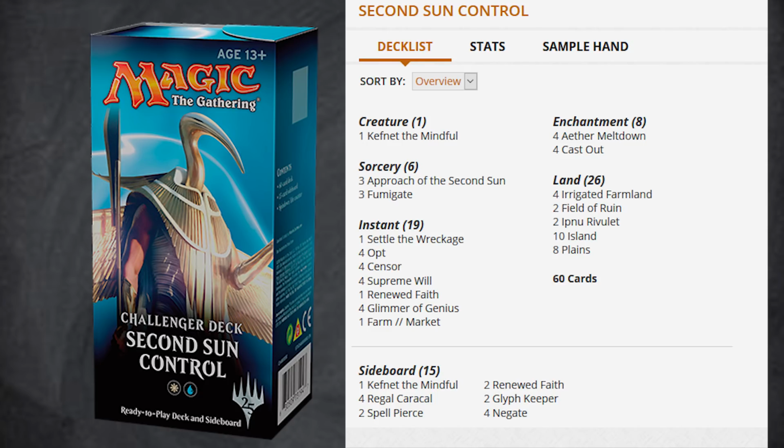Give me a break. You got Katherine, 3 Approaches of the Second Sun, 3 Fumigates, Settle the Wreckage. This one's not as bad in terms of getting nailed by rotation, okay? That's another thing, guys. If you're going to buy these decks, take a look at what cards are in it and what sets they're from so you know which decks are going to get hit by rotation. Because this deck, honestly, is only going to lose a few things like Aether Meltdown. It's not losing huge cards. This deck will remain mostly unscathed.